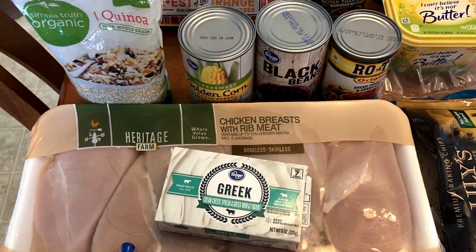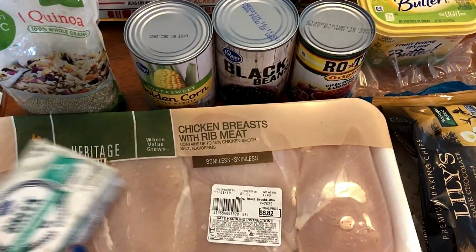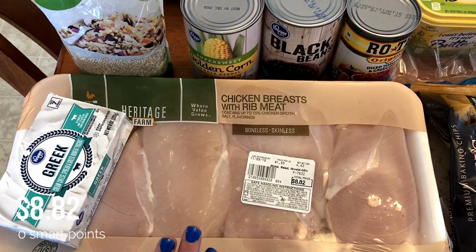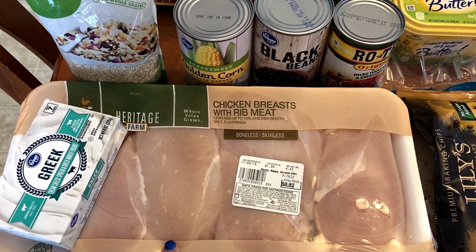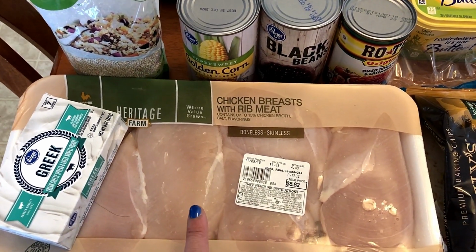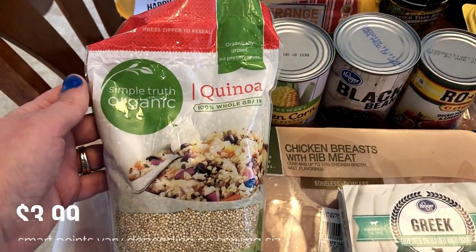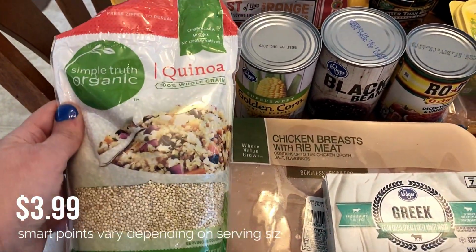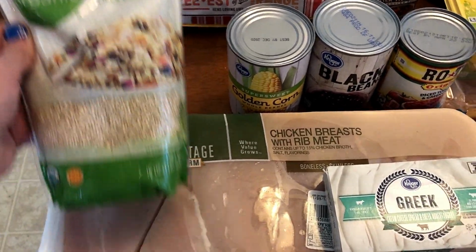So here I have everything that I will be using for a couple of meals. I have this chicken breast. Now you guys know I did that freezer challenge. I only had chicken tenders in my freezer, not chicken breasts. So I used up all the chicken breasts that I had, so I had to pick up some more. This is going to be for a chicken and quinoa meal. So here is the quinoa that I picked up. I only had a little bit left in my pantry, so I picked up a whole bag.